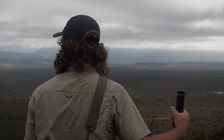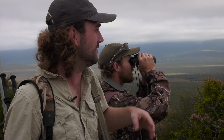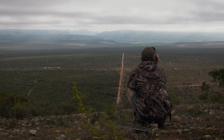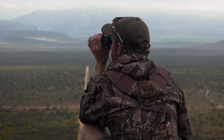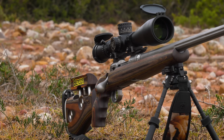Well, looks like they got away from us again. That could have been potentially a perfect setup, but unfortunately they were on a mission. They were moving, obviously just trying to find a new place to browse. Gone up and down hills here. It's been quite strenuous, but it looks like we've lost them, so it's back to square one. Hopefully we can locate them at some point again and put on another stalk, but for now it's back to square one. So let's see how we do.